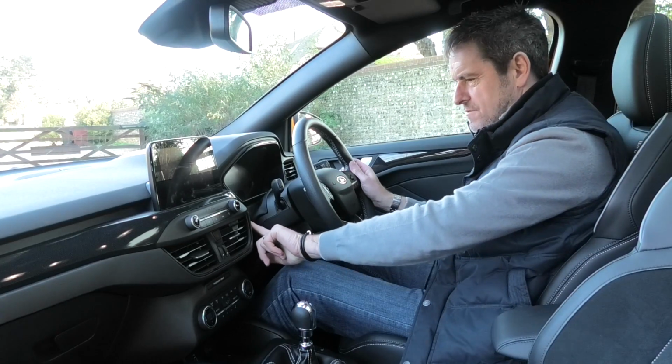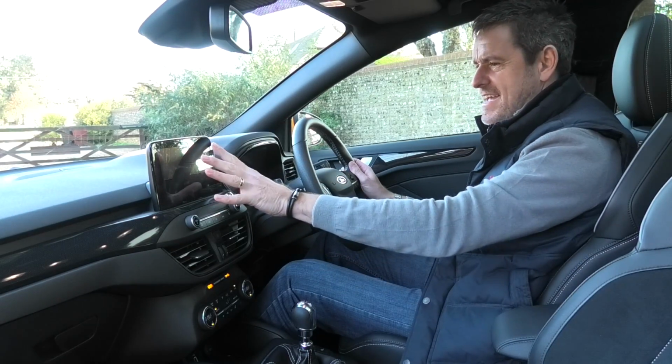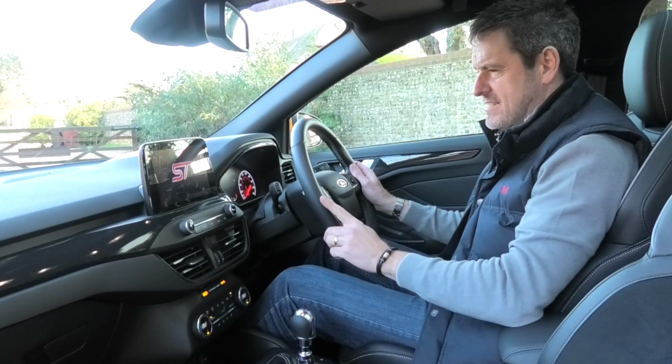We just fire up the infotainment system. So you've got the 8-inch touchscreen Sync 3 system.